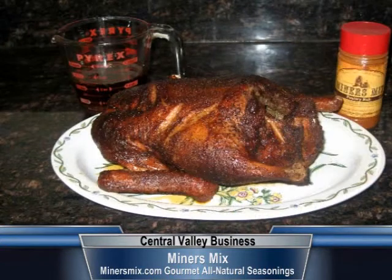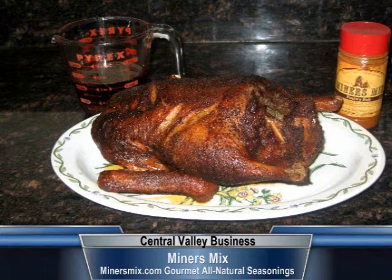I want to see some of the meat. Look at this. Oh, I wish you could have brought some of that today. That's a duck? That's a duck that we roasted with our poultry rub, smoked it with our poultry rub.